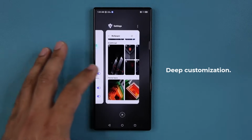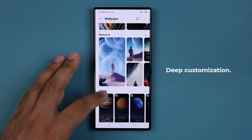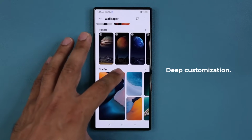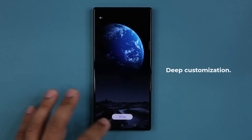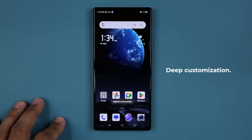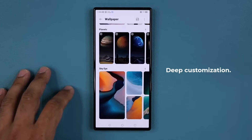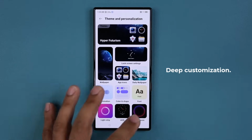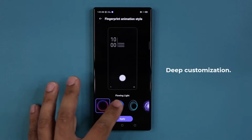Let me go back in here. Okay, just to show you a couple more wallpapers here. Beautifully, as you can see, we have these also. Planet wallpapers set on the home. And if I go over here, look at that. Beautiful. Okay. Now if I go back, I can also change things like my fingerprint login animations.